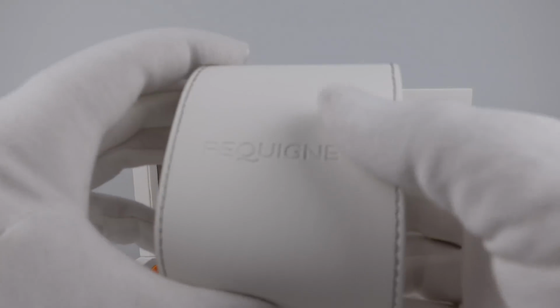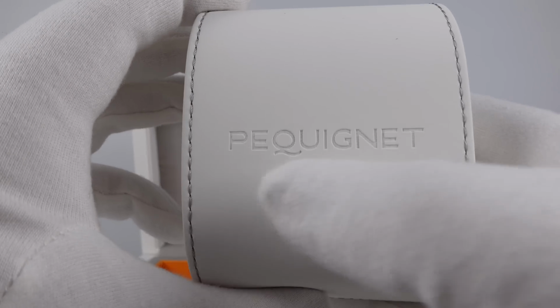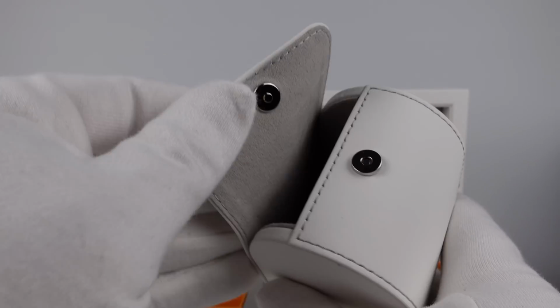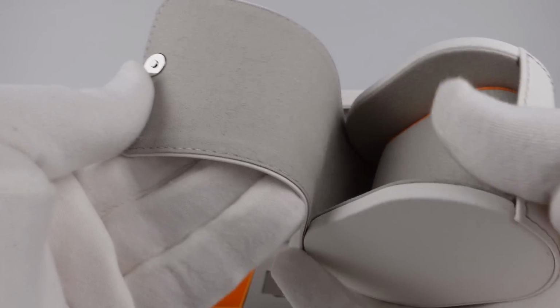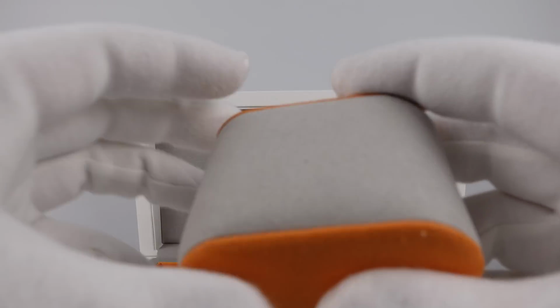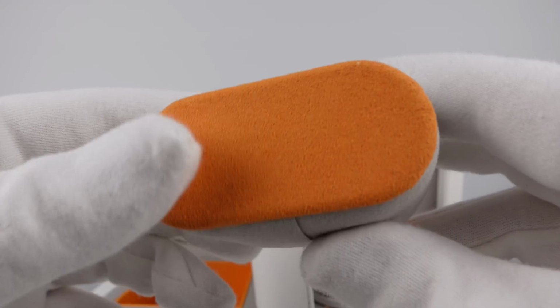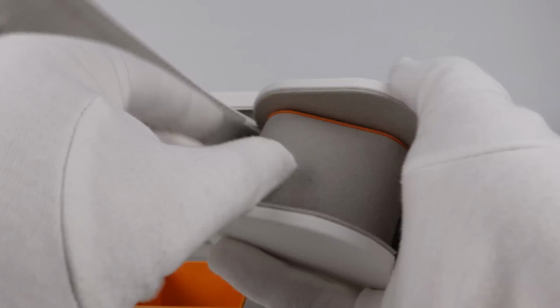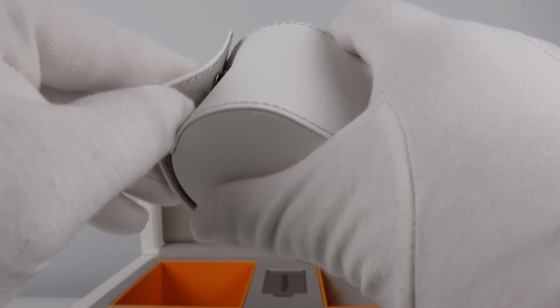So in the left-hand cutout, we have a white vinyl travel case, which is embossed with Pequignet, stitched around the perimeter to a good standard, magnetic stainless steel popper, which attracts the flap, and I'll show you the cushion that the watch sits on. Upholstered to a good standard with contrasting grey and orange velour fabric, so good quality finishing, and nice to get a travel case included because it's very practical and useful.